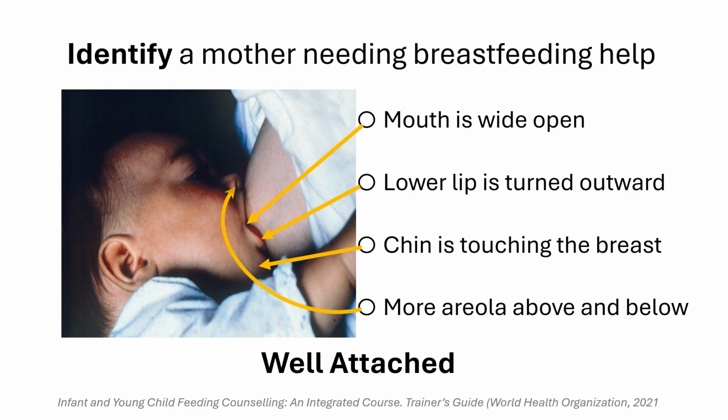More areola is visible above the baby's upper lip than below the lower lip. This suggests that the baby has latched deeply and effectively. In addition, the baby is positioned close to and facing the breast with rounded cheeks. These visual cues confirm good attachment and positioning, ensuring that the baby is feeding well.